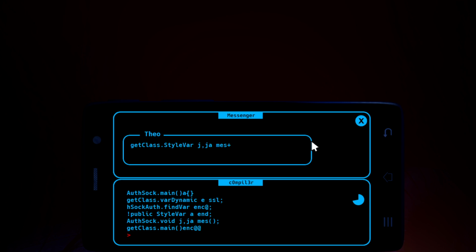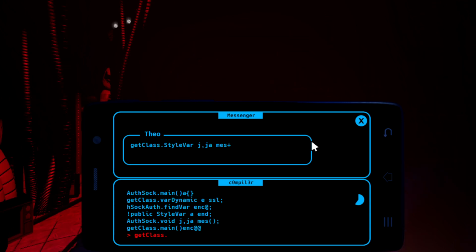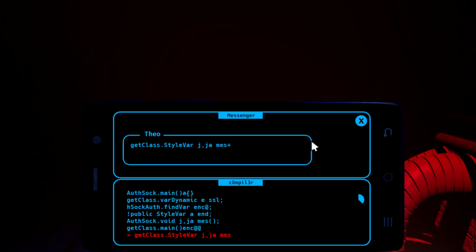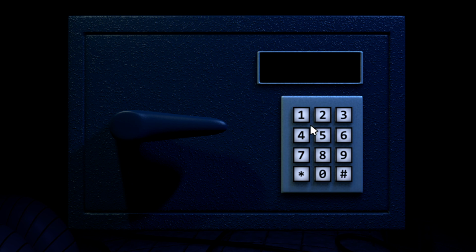Come on, dude, one more. Should be able to open the safe now. Alright, so the pin code is 3251222.